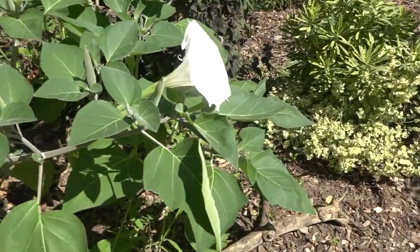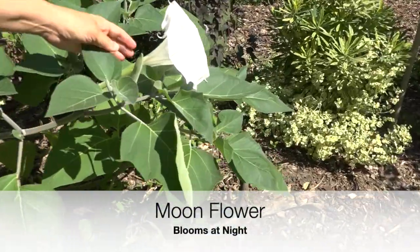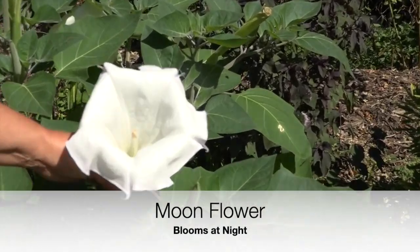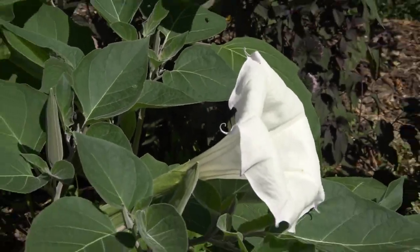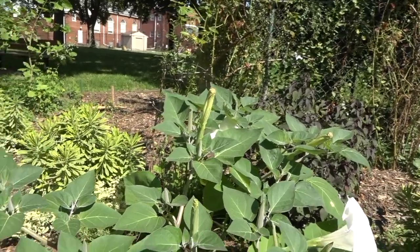So these are things that were planted in the fall. This is very new. I do want to show this off. This is what we call a moonflower. These are flowers that bloom at night. So since we have concerts here at the band shell, I thought there's people here at night that would enjoy this.